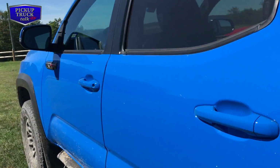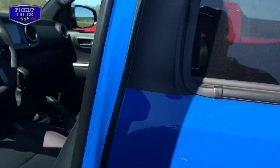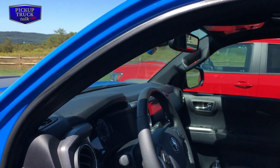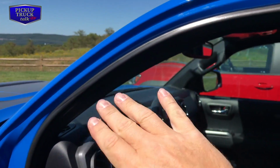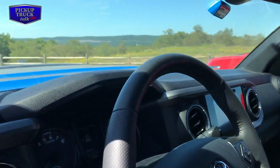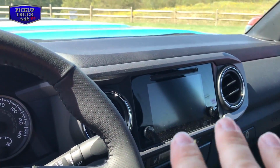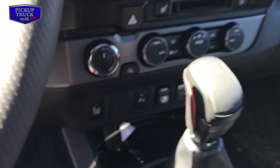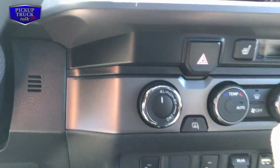This is a crew cab setup. This is the issue I have with Tacoma quite a bit. You'll see this in the video. The A-pillar is pretty sloped, creates a little bit of an entry-exit issue. We have the interior that's supposed to resemble kind of like a bike handlebar setup. Big screen. We do have 4-wheel drive. It's going to be right there, push button.